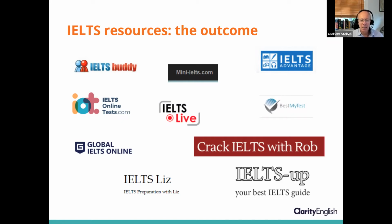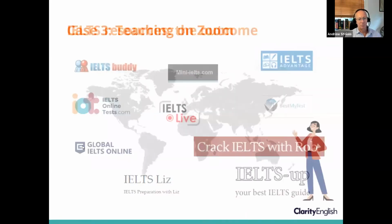And it was pretty clear that there was an issue of a lack of guidance and institutional support. Teachers simply weren't aware that they had access to Road to IELTS. So that's EdTech failure number 2. On to my third and final example.